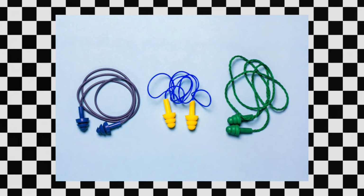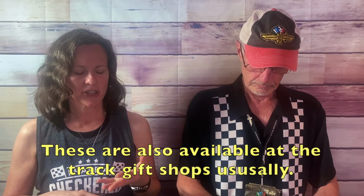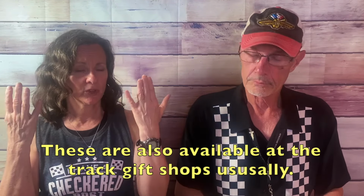I might also mention that if noise bothers you, especially if your seats are down close to the track, you might want to think about bringing some hearing protection with you.